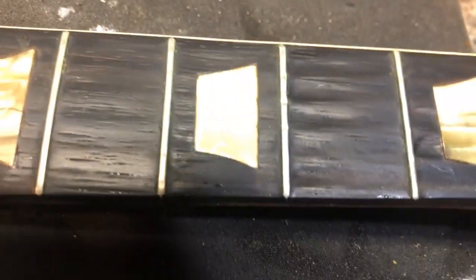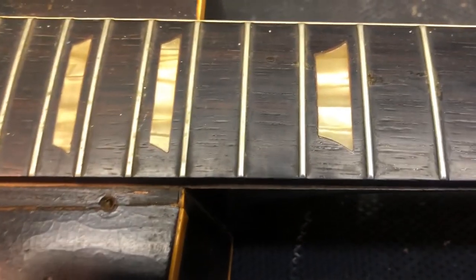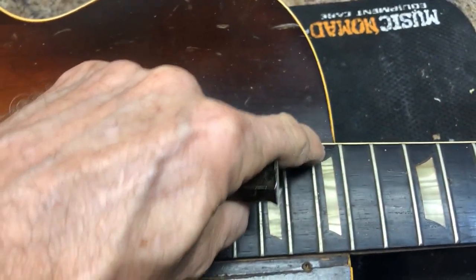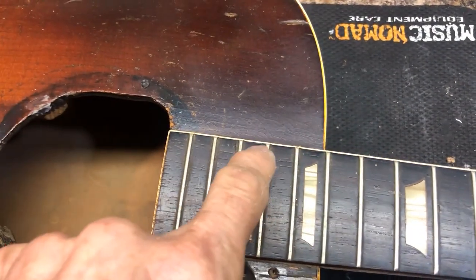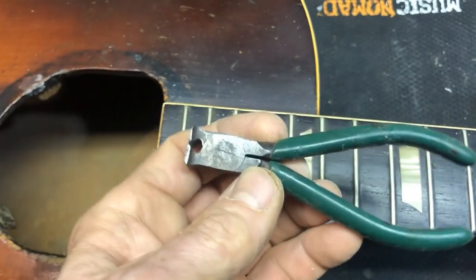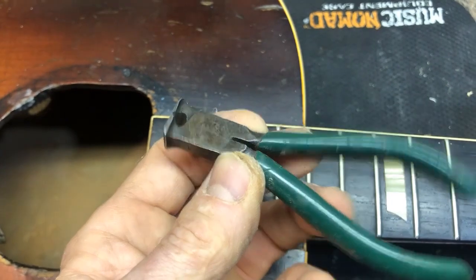Anywho, that's pretty ugly right there. I don't know if you can see those. So I'm going to refret this whole board, fill in those cowboy cord holes. So I'm going to remove the frets. I'm going to remove 2 frets, 1 fret here and 1 fret here. I'm going to leave the rest. I'm going to put a pilot hole for a pin here, and 2 pilot holes here. And I'm going to use my trusty ground down end nippers that I've had since I was just a wee lad.